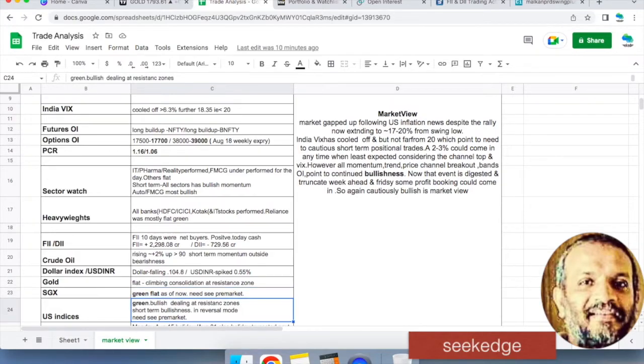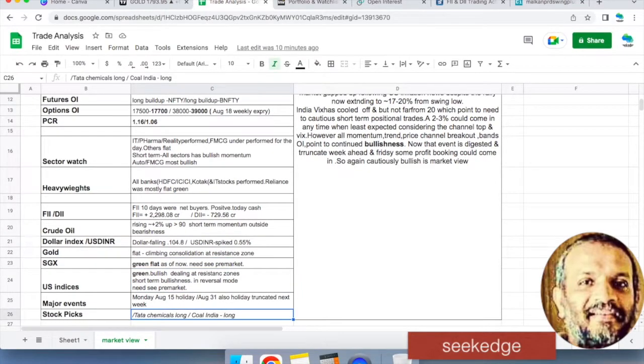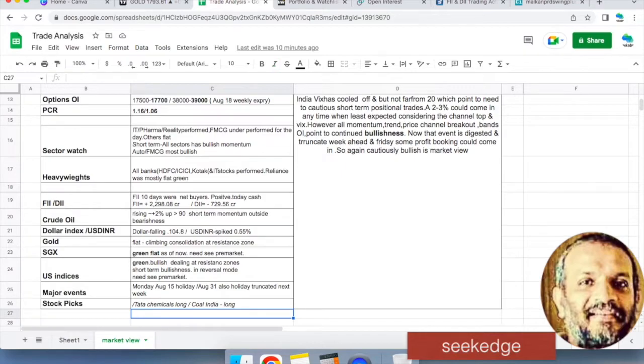US indices are super green, with a bullish reversal. It's at a resistance zone. So if this rally can continue above the resistance zone, it will be very good. There is a holiday coming, and the 31st is also a holiday, so it's a truncated month. If you're taking swing or positional trades, you have to plan accordingly on the time decay factor while taking the trades, right, and looking for opportunities.